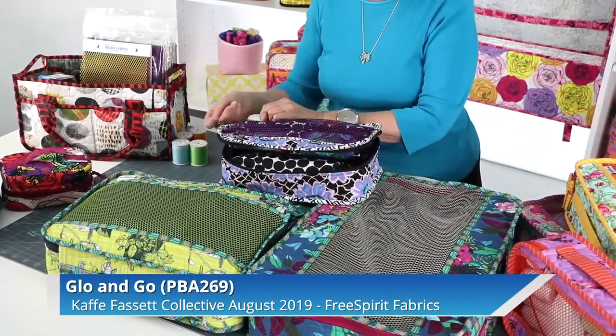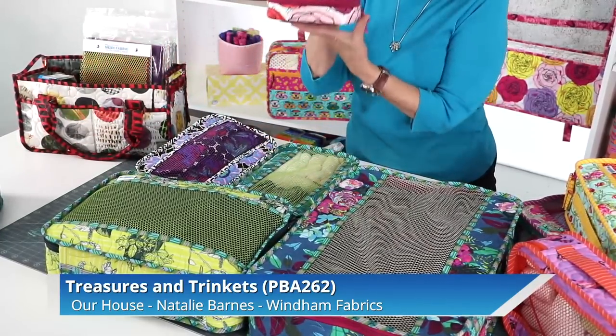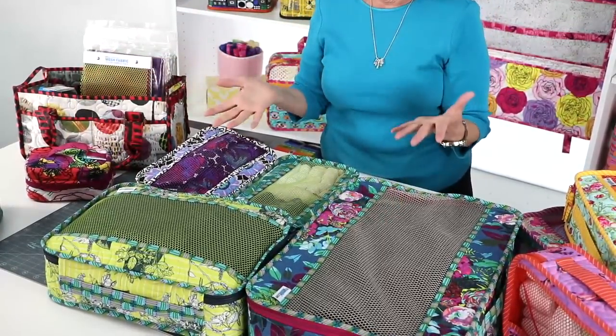And I remember each of those things needs to go in, and that's packed in my suitcase. Or if I'm taking more jewelry, I just take my small treasures and trinkets with all of that inside. So that's how I pack.